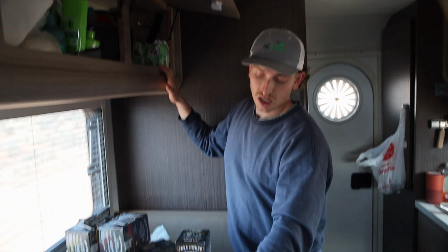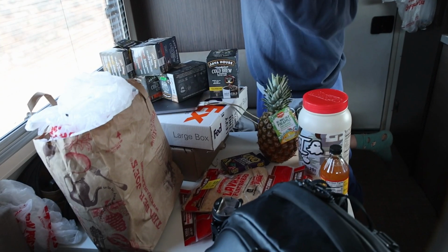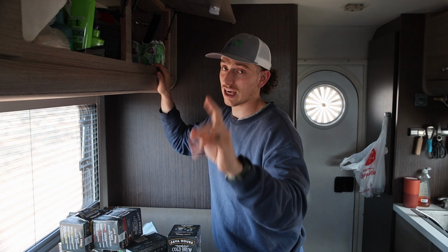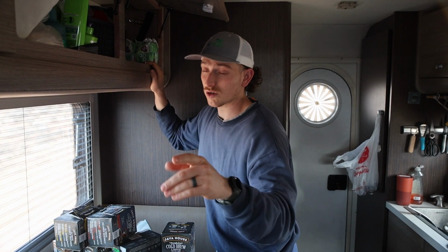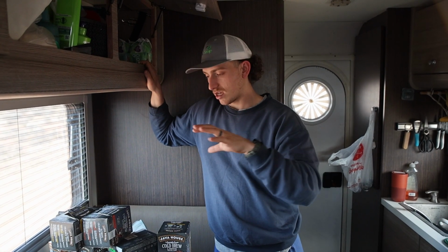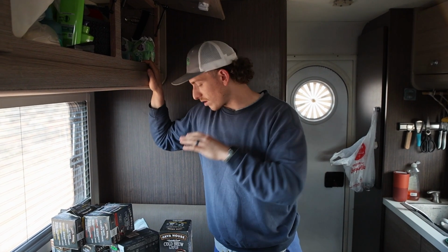And these boxes are actually work packages that are going to be going inside the truck. But where they're supposed to go inside the truck is where our camping gear is. So the camping gear we just got out of our storage unit, we're going to put back in the little flip out rack thing that we have. So let's start putting it all back together and hopefully we can clean it up in here.